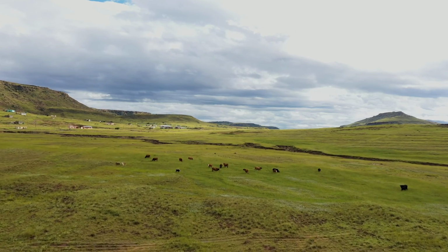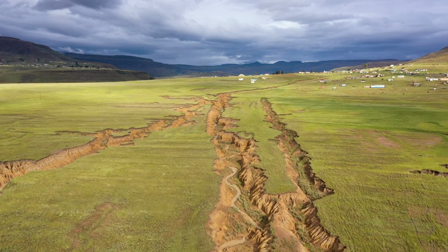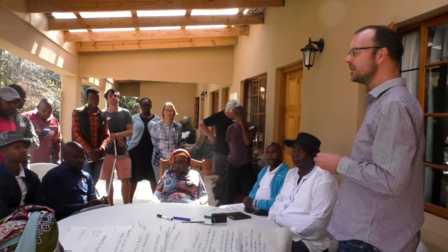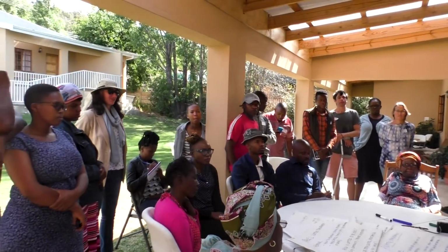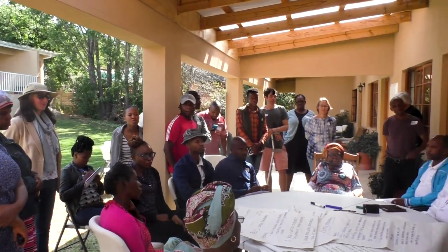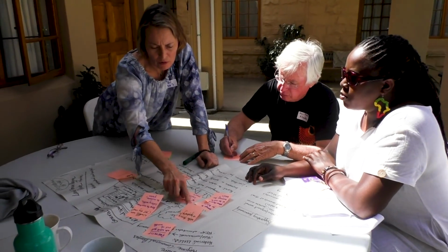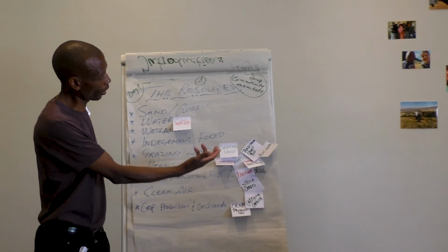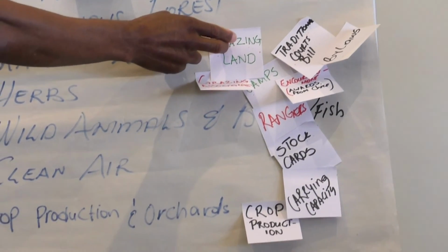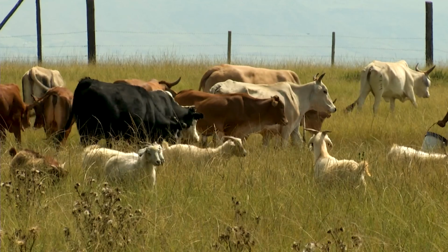However, the grasslands are under severe pressure. That's why local communities, together with NGOs and academics, have come together to investigate ways to restore the grasslands. This academic and community research partnership explores the various benefits the grasslands can provide to both people and planet, and the trade-offs that need to be negotiated between all parties.